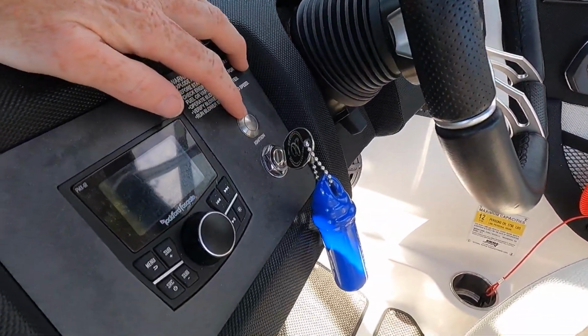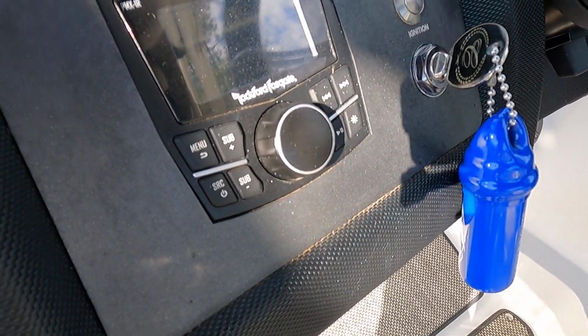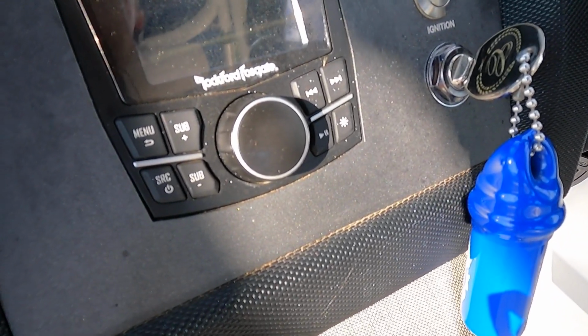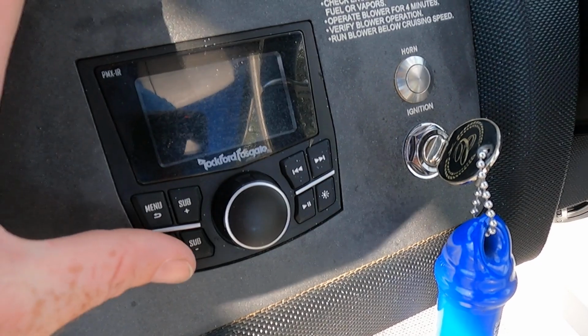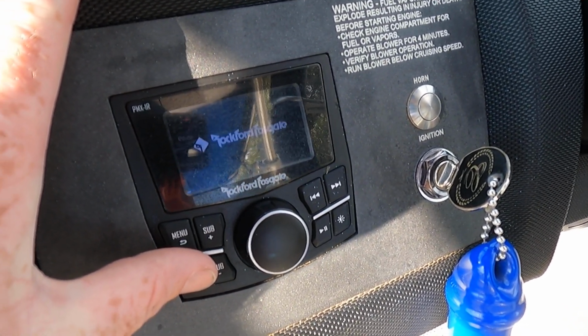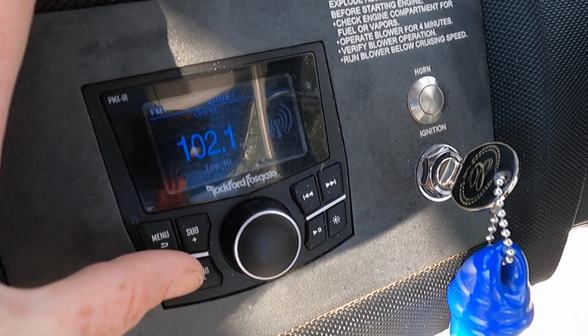Tilt steering wheel, functional horn, and then here is our Rockford Fosgate PMX IR, AM FM, USB, auxiliary input, Pandora, satellite ready stereo.